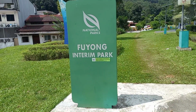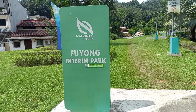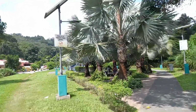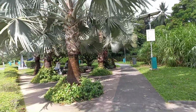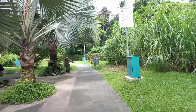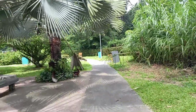Hey guys. This is another national park here, the Fuyong Inter Park. So let's check it out. Let's check if this way is going to the Singapore Quarry. It's just a small park actually. Oh, there are wild monkeys. Do not carry plastic bag. That's what it says.